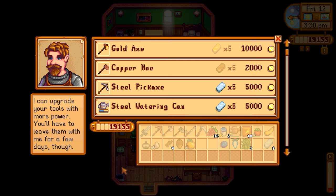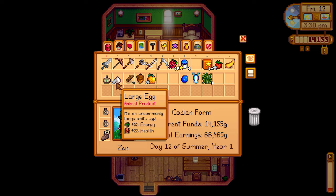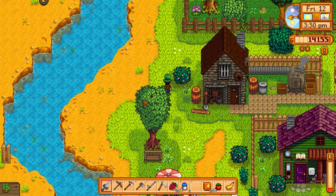All right, let's get here. Upgrade tools, watering can. Cool. Now, we got the orange, the blueberry, snow yam, tomato, all of this stuff we can turn in. Pine tar. We'll go do that. And then I think I'm going to head towards the secret woods, maybe.